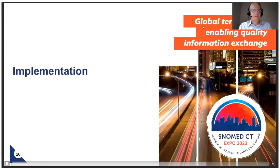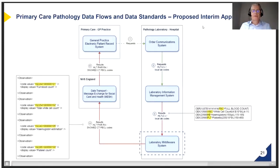Okay, so I'd like to talk a little bit about implementation and our approach for that. So this is a version of the slide we looked at previously, slightly updated. We are working with a laboratory partner to develop a pilot to test our products before a national rollout. So we're working with that laboratory and their network, and also their suppliers to, as I say, test our products.